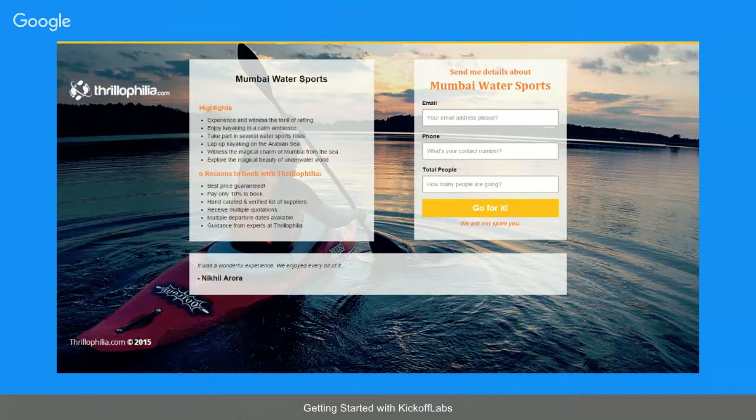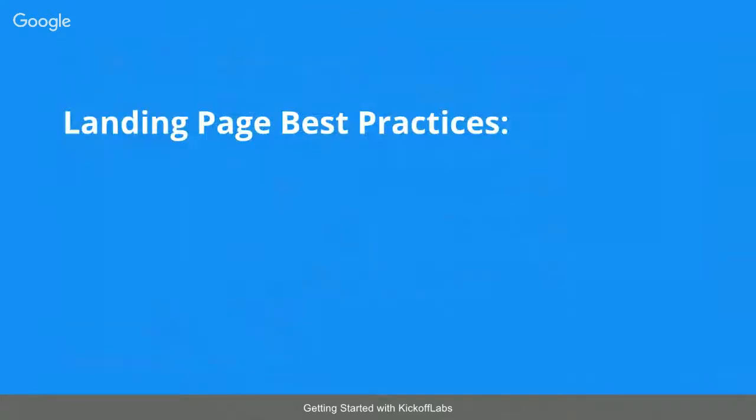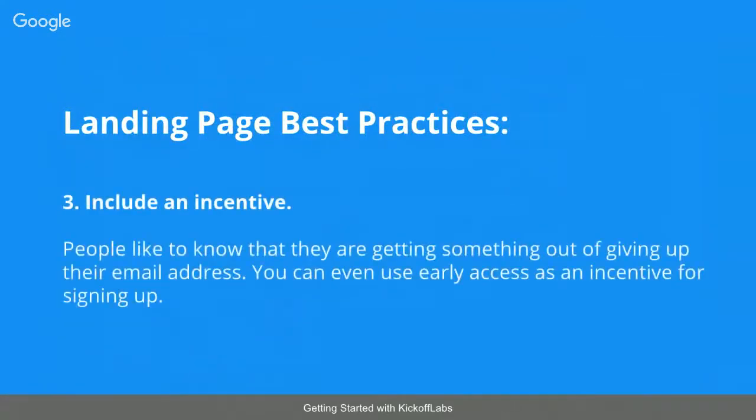Don't bring down your conversion rate on your page with those excessive form fields. It's just unnecessary. Okay, include an incentive. People want to know that they're getting something out of giving up their email address. So people are really, really selfish online.